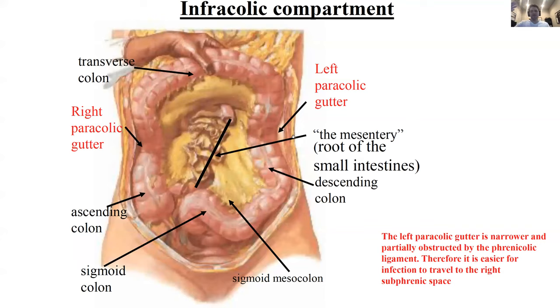All right, so any of the fluid that builds up can actually travel from the upper part of the abdomen to the lower part through these paracolic gutters. It is something to note that this left paracolic gutter is narrower, so infections can flow down from the right side easier. Okay, so yeah, the right side easier.